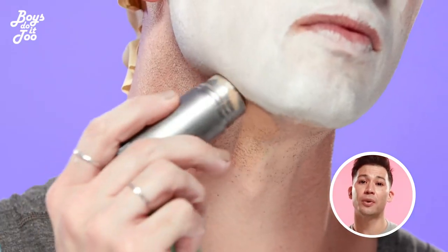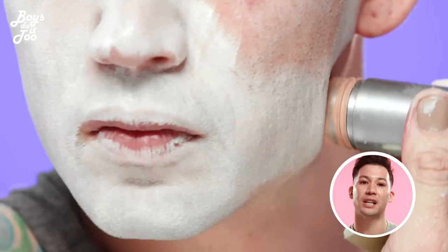For foundation, I like to start with a cream foundation, then top it off with a liquid for a nice smooth and shiny finish.